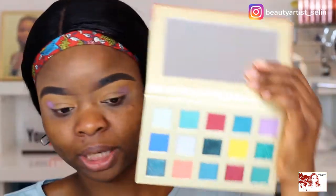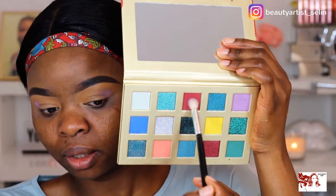So yes, burgundy shade, this one right here. I'm going to use the same brush. I'm just going to apply that exactly on top of that light purple. You can see the transition color, you can see the transition already. Wow, we are forming a very, very beautiful crease color. It's beautiful. I love it.